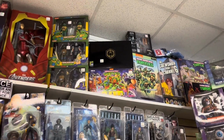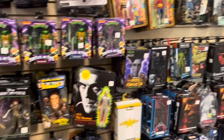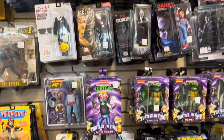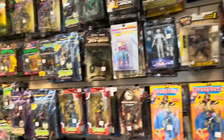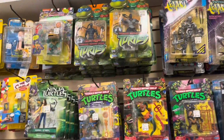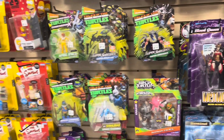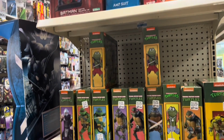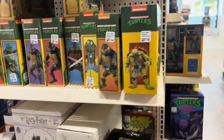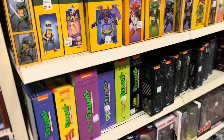Ninja Turtles, or NECA. I see the SDCC one up at the top there in the case. That's pretty neat to see. You got Super 7 Ninja Turtles, which we'll see here in a second. Here's some of the reissued Playmates, some of the older ones, the early 2000s, and here's some of the Nickelodeon series. They've got a bunch of the NECA ones that you're going to see at Target, the cartoon series. Can't remember what the pricing was. I'm pretty sure they were fairly reasonable.